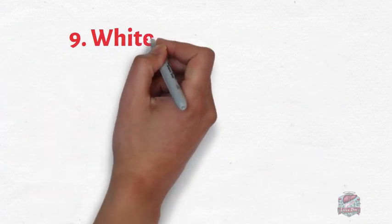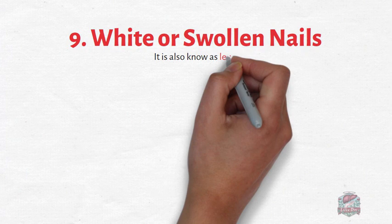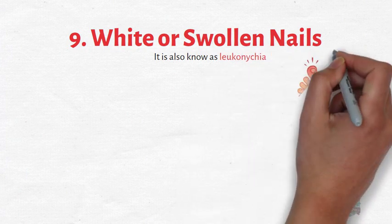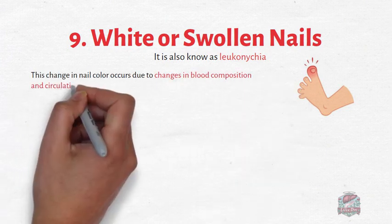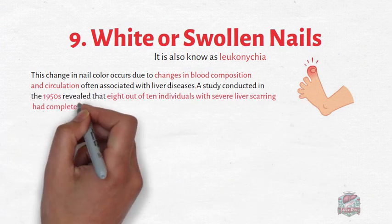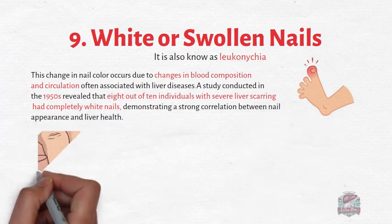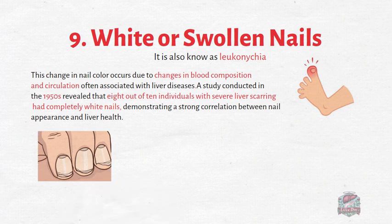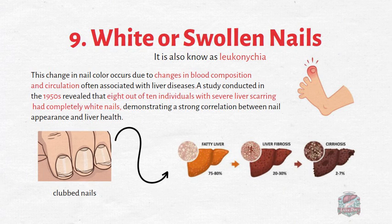Number 9. White or swollen nails. White nails, also known as leukonychia, can be a sign of liver problems like cirrhosis or hepatitis. This change in nail color occurs due to changes in blood composition and circulation, often associated with liver diseases. A study conducted in the 1950s revealed that 8 out of 10 individuals with severe liver scarring had completely white nails, demonstrating a strong correlation between nail appearance and liver health. Clubbed nails, characterized by round and enlarged fingertips, may also be a sign of chronic hypoxia, often associated with liver diseases such as cirrhosis.